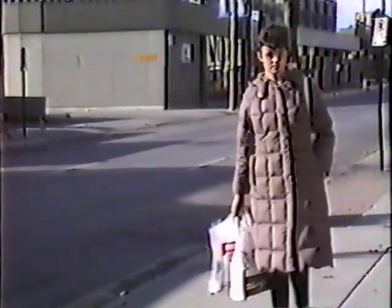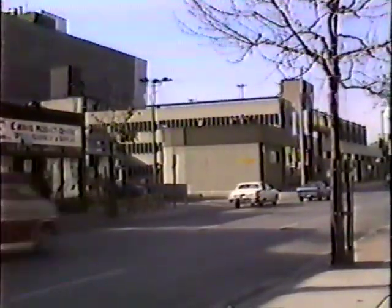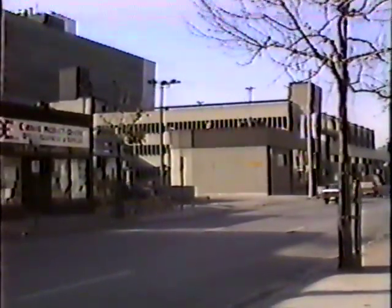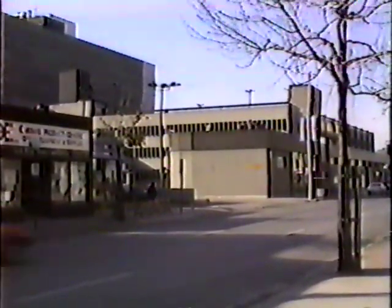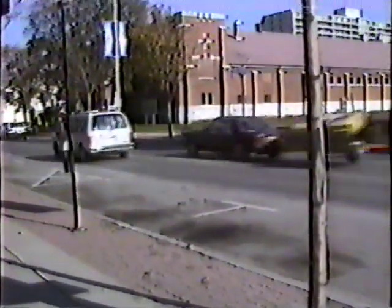Here is an example of a tree with a steel barricade around it which serves no purpose whatsoever and detracts an awful lot from the aesthetics. In the background we can see the GO Transit Terminal. Here is an example of where the barricades have been recently removed from the trees. They look much, much better.